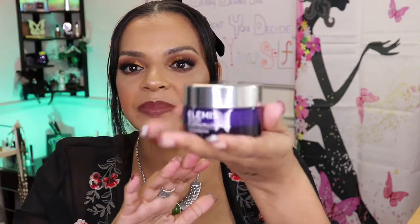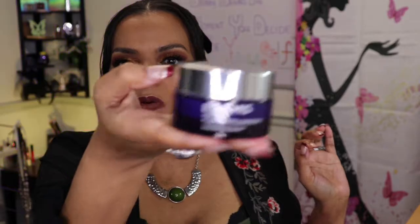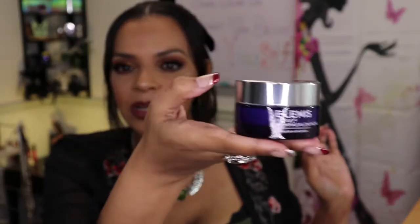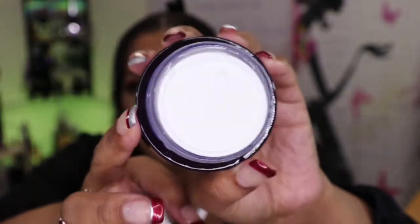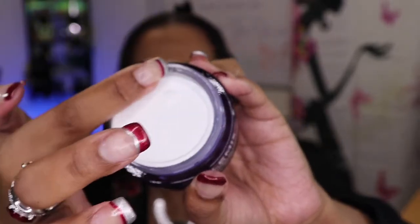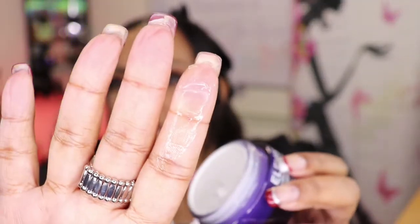It is obviously a mask of some sort, a sleeping mask. Ooh, this gives me Estee Lauder vibes. It's a glass jar, and this totally gives me Estee Lauder or Clinique vibes. Oh look, I was gonna open it, but I don't even need to open it because it's kind of leaking at the top. I don't know if you can see it, but watch, it's leaking. It must have somehow opened. Like it wasn't secure.